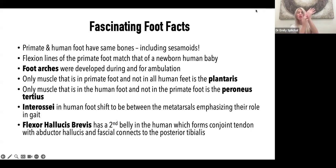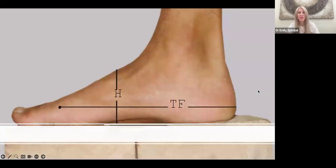Okay. And then the flexor hallucis brevis, which is under here in the human, has 2 bellies in it. In a primate, it only has 1 belly. And it forms a conjoint tendon with the abductor hallucis, which connects to the posterior tibialis. If anyone has ever heard me do a lecture on short foot, that's really the muscles that I talk about: abductor hallucis, posterior tibialis, deep front fascia line connecting to the pelvic floor. Essentially, it's just more of a demonstration that the foot is developed for becoming a rigid lever. The purpose of the rigid lever is propulsion or forward progression when we walk. So those are just some fun facts.